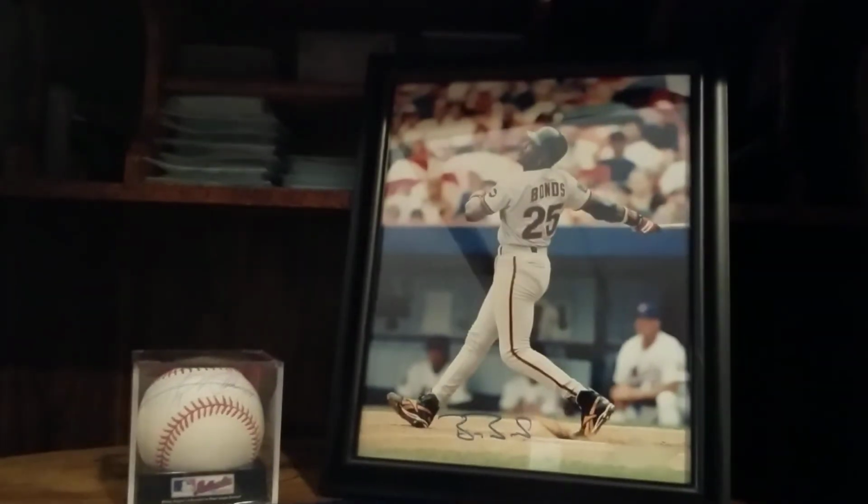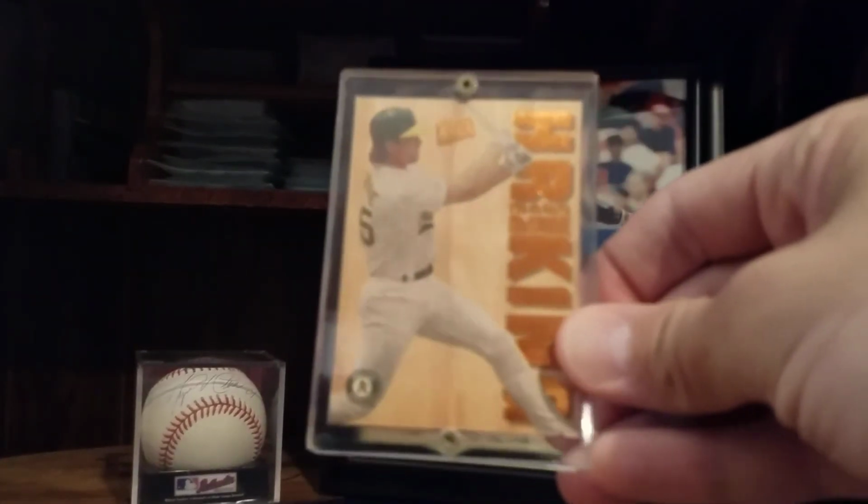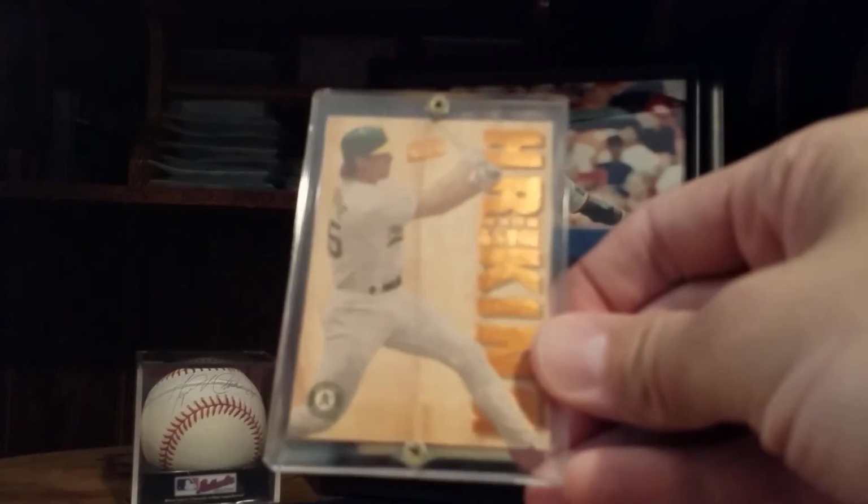And last but not least, out of 96 Fleer Ultra, and I don't know if anybody ever has seen these or has any of these, I have 2. I have Mark McGwire and a Tim Salmon. And these were redemption cards. Home Run King redemption cards out of Fleer Ultra.